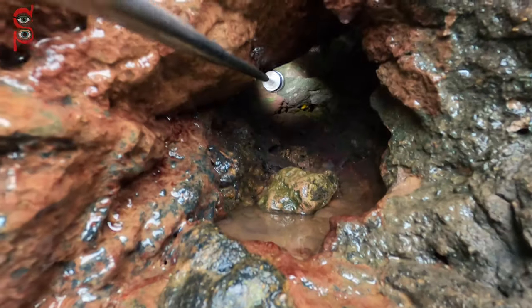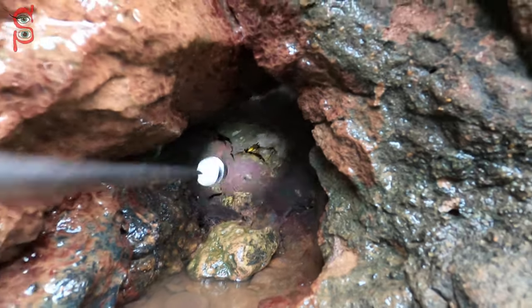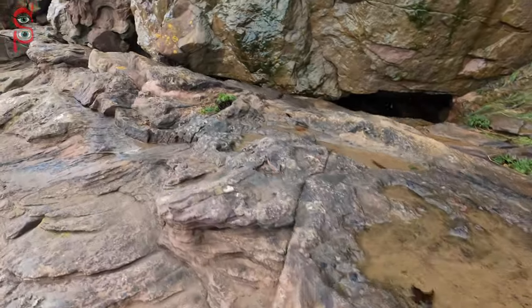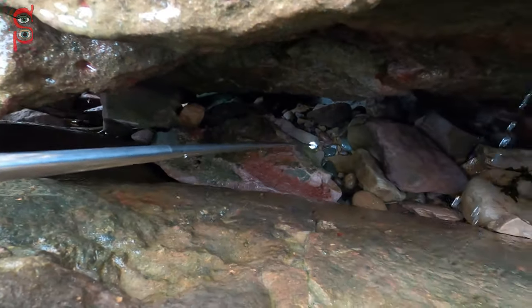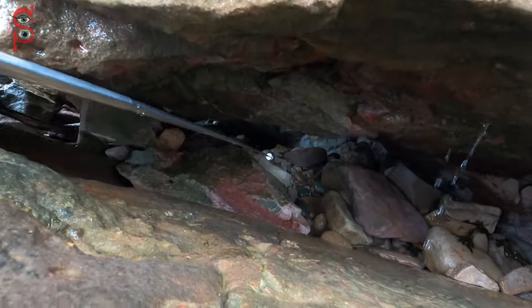So we're almost done with this second visit, but I just wanted to show a couple of interesting features we saw on the way out again. You'll notice another wee gap there. And here's what I could see under there. Again, this place is just very mysterious and filled with loads of nooks and crannies like this.